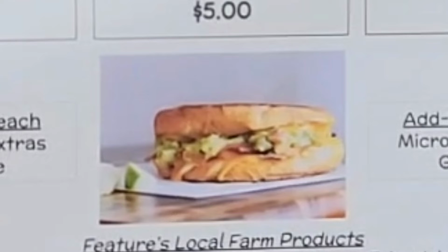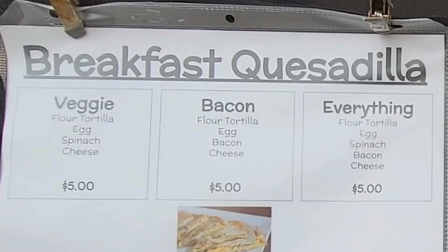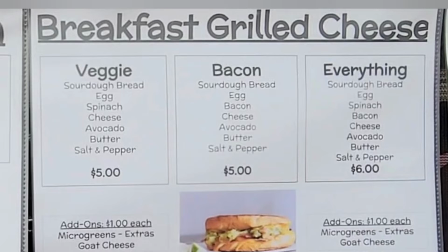A rookie mistake I made was eating at Panera Bread's. Doesn't that sandwich look wonderful? So next time I come back, I'm definitely either going to get the breakfast quesadilla or the breakfast sandwich. Oh my gosh, their prices are so reasonable.